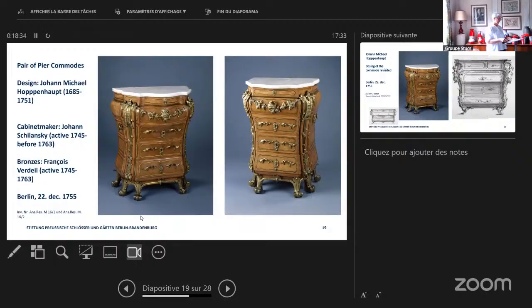The invoice of Queen Sophie Dorothea's private coffer from December 1755 shows the division of labor between the cabinet maker, a certain Johann Schilansky from Berlin, the sculptor and designer, Johann Michael Hoppenhaupt, and the bronzier, a François Verdaille from Paris. The production process was as follows.